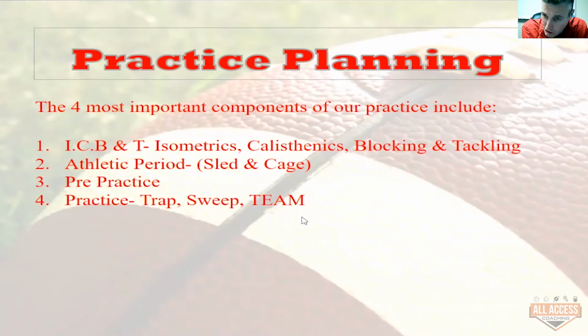Pre-practice is important to us. It gives freedom amongst players that are not involved in special teams time to go work on specific skills, and then practice, trap sweep team.